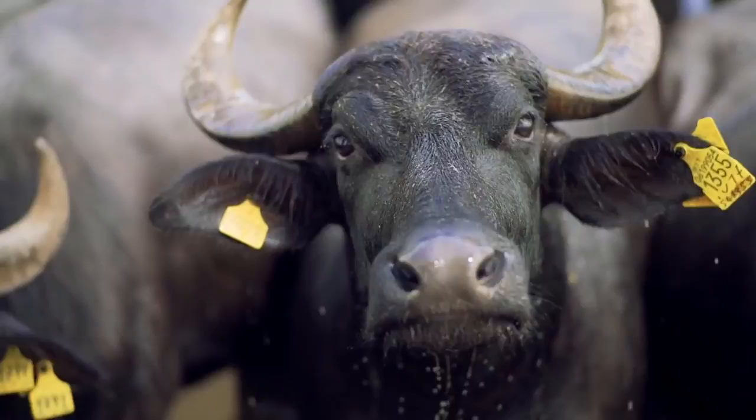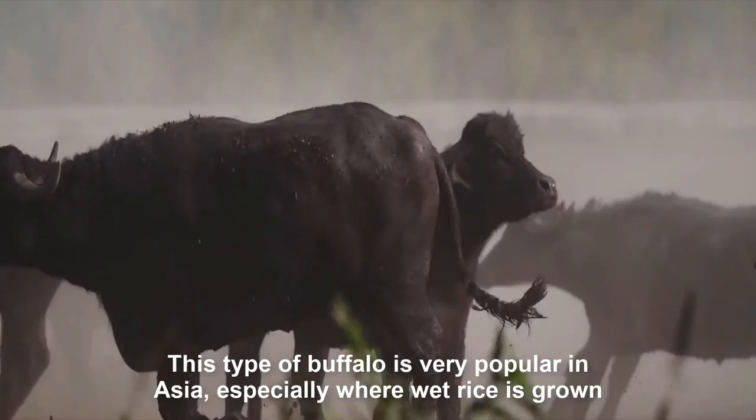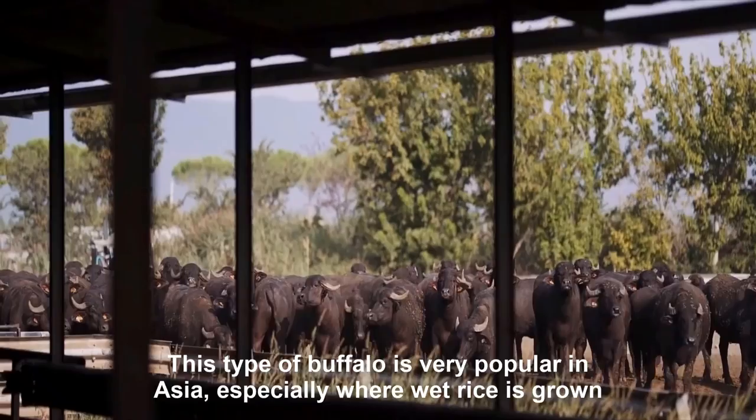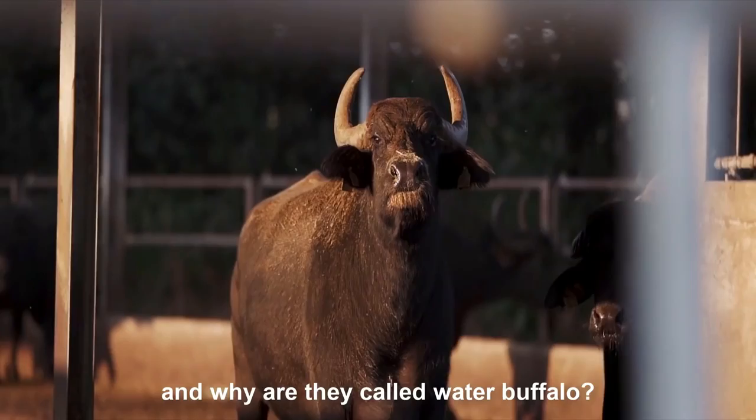And today let's learn about this famous buffalo, the water buffalo. This type of buffalo is very famous in Asia, especially where wet rice is grown. In the beginning they were raised to assist humans in agriculture. And why are they called water buffalo?